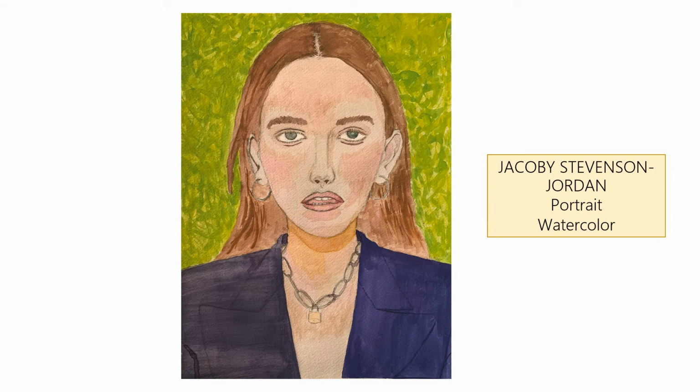Hi, I'm Jacoby. This portrait I made is watercolor and I made it of Victoria Pedriti. She's in You and Haunting of Hill House and Haunting of Bly Manor. I really like everything she's done. I'm taking this watercolor course to try to find a medium that I really like with art because I think art is something that's going to be in my life.